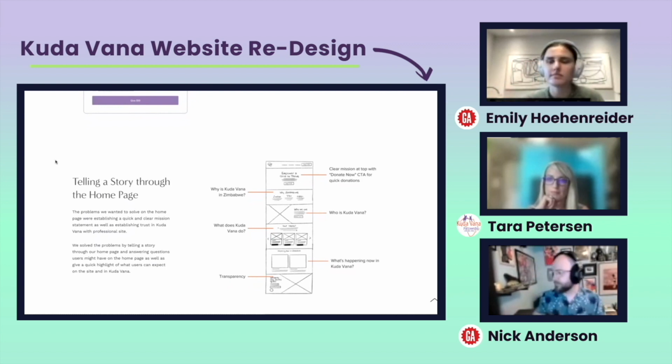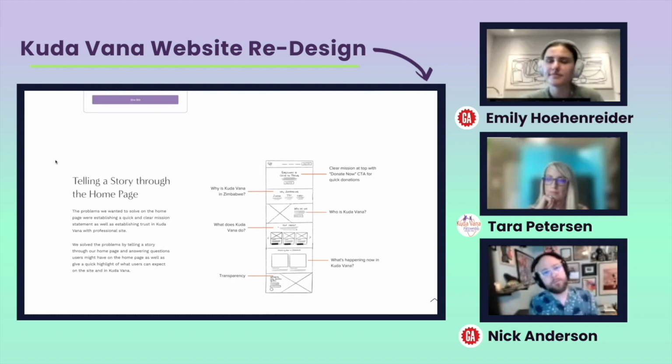And Emily, did your team end up showcasing this project, this site redesign, to either other folks at GA or even the Kuda Vana extended team? Yeah, I remember that we showcased this design. I think we had a day that everyone was able to showcase their designs at GA. And so we were able to walk through our finished product and our process, and really show what we had worked on for those 3 weeks. And then it was able to be shared with the client as well.